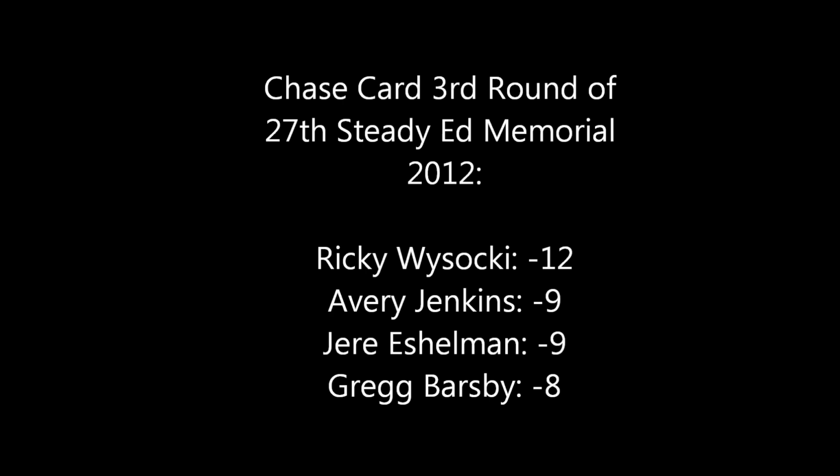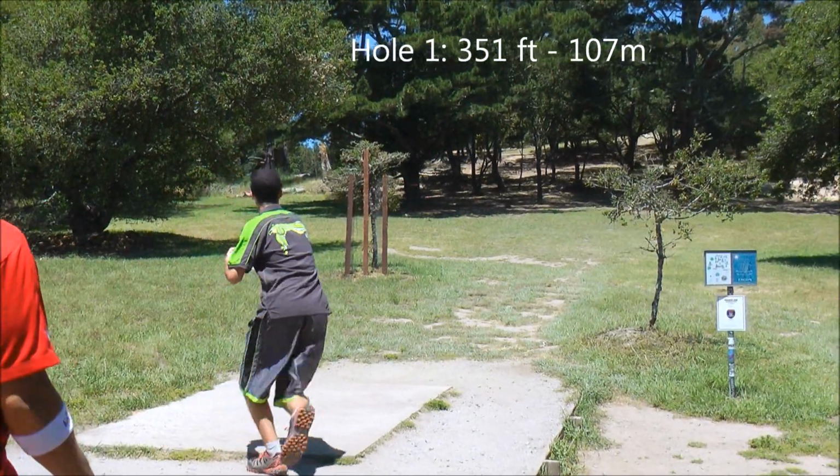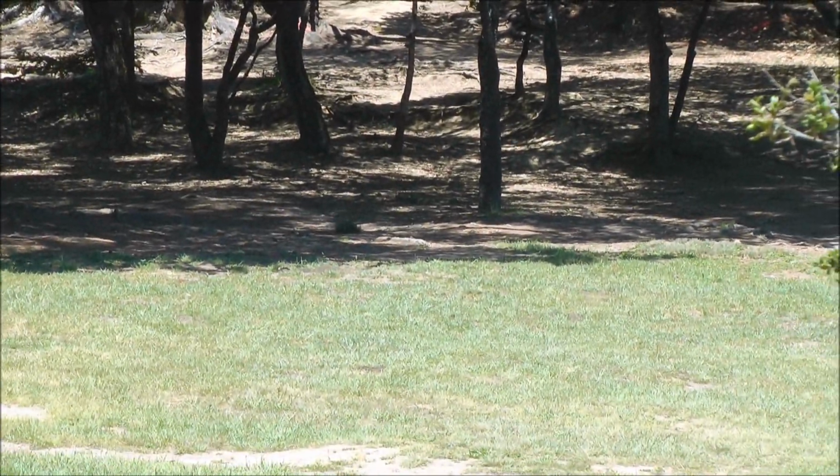I have the Sunday round of the City Ed Memorial. We got Ricky Wysocki, Avery Jenkins, Jere Eshelman, and Gregg Barsby. Leading off on hole 1 here, we got Ricky Wysocki, and he is crushing it out there. And this one goes a little left and a little high, and he catches that tree.